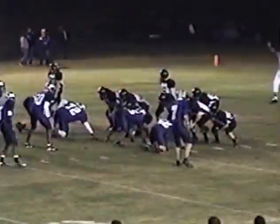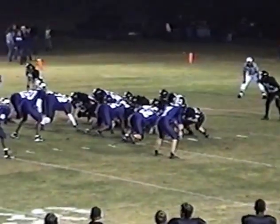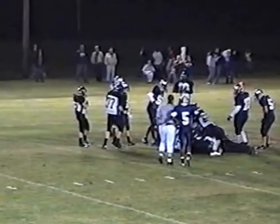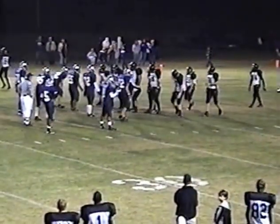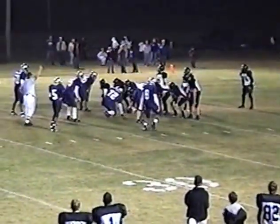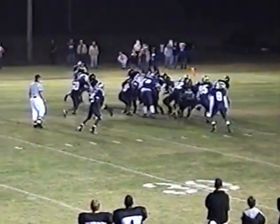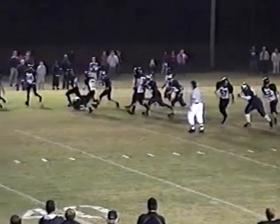Able to mount a sustained drive here in the first quarter. That's right, guys. It's been mostly defense. The ball can come to the line. Second and eight. To go. There you go. Nelson. There you go.